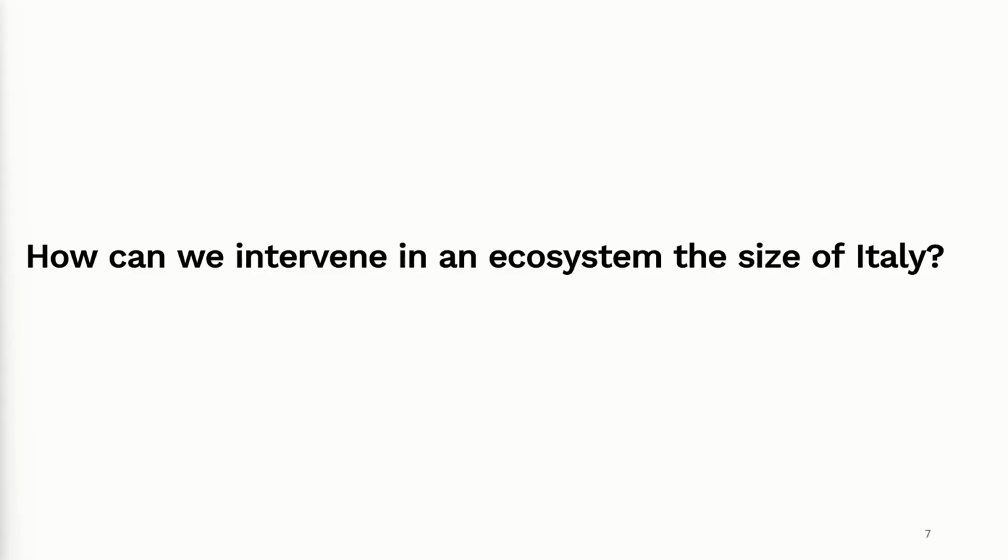And if you look at where we're going, there's a certain amount of warming that's baked in no matter what we do to reduce emissions. You can see the Paris climate change target there, far above anything that the reef has experienced so far. You heard earlier that we could be going to as much as 3, 4, 5, 6, 7 degrees of warming, a future that's completely incompatible with coral reefs. But how can we intervene in an ecosystem that's the size of Italy?